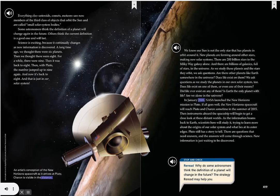In January 2006, NASA launched the New Horizons mission to Pluto. If all goes well, the New Horizons spacecraft will reach Pluto and Charon sometime in the summer of 2015. Then instruments aboard the spaceship will begin to get a close look at these distant worlds. As the information beams back to Earth, scientists here will study it, trying to learn more about the origins of our solar system and what lies at its outer edges.